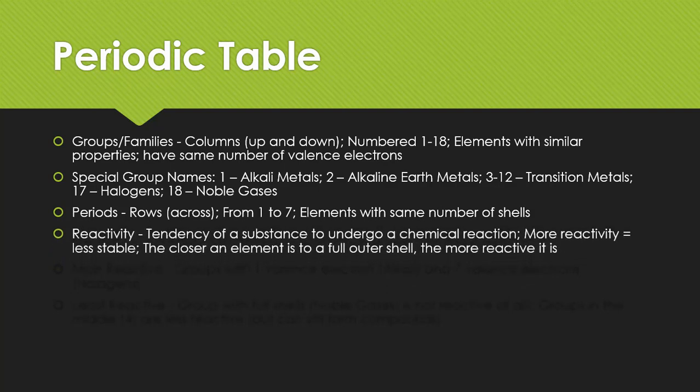Elements have reactivity, and reactivity means how likely it is to undergo a chemical reaction. The more reactivity an element has, the more likely it is to undergo chemical changes, which means it's less stable. The closer it is to full, the more reactive it is.